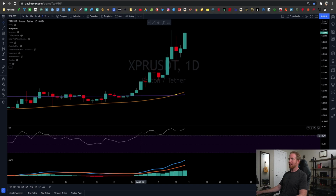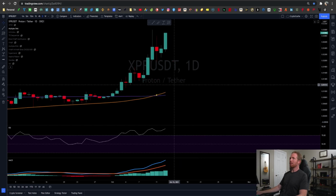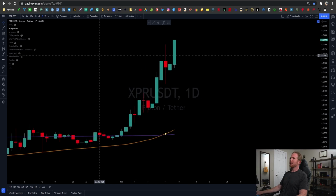Furthermore, RSI at 70 is working as a support level, so just keep that in mind. When the price comes down closer to 70, it may very well just continue to bounce and keep going upwards. This is a very strong bull run. What's cool about this is I like the pattern here, right?